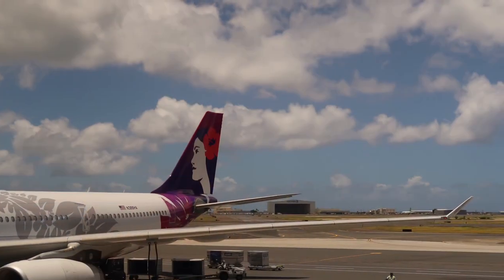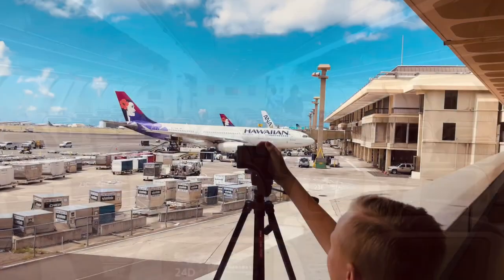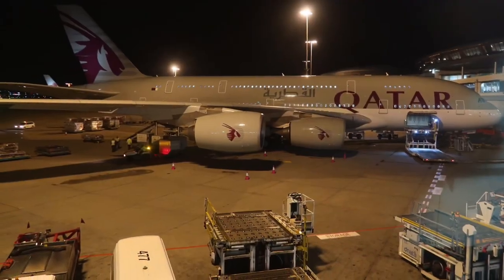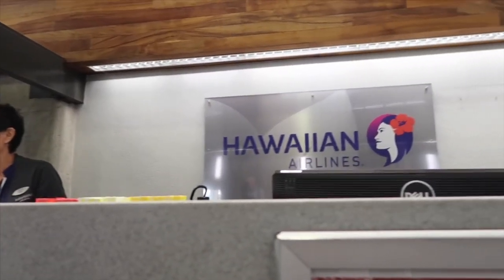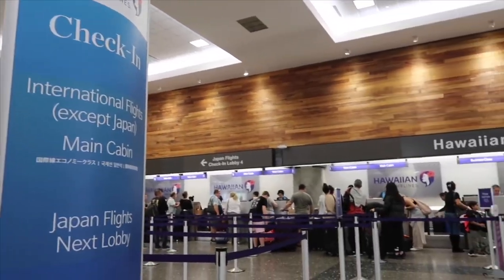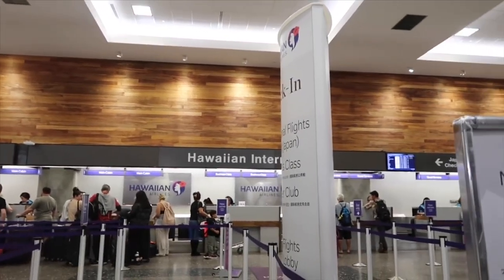Today I'm flying Hawaiian Airlines A330 Economy Class from Honolulu International Airport to Sydney International Airport, Terminal 1. Let's get started. If you check in with Hawaiian Airlines, it asks you a few questions, where you're travelling to and if you're carrying on board or checking in. This is what the check-in looks like for Hawaiian Airlines at Honolulu International Airport.